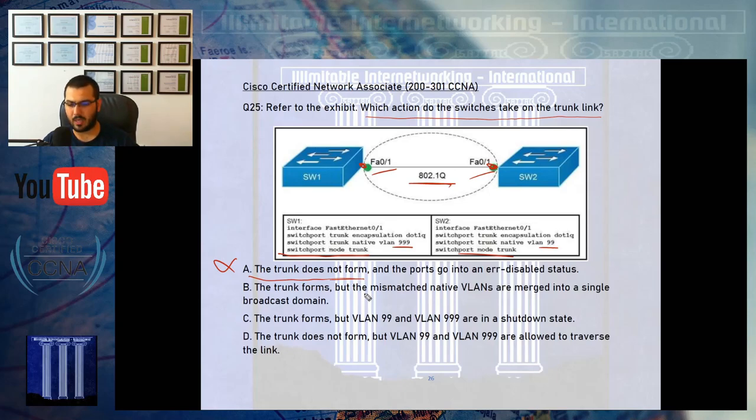Let's see answer C. The trunk forms, but VLAN 99 and 999 are in shutdown state. Actually, these are not interface VLANs to be shut down. These are not layer 3 VLANs, they are layer 2. The trunk does not form. This is not accepted. The trunk will form. So A and D definitely not. VLAN 99 and 999 will not be shut down because these are not interface VLANs. These are layer 2 VLANs. And yes, there is a layer 3 VLAN.